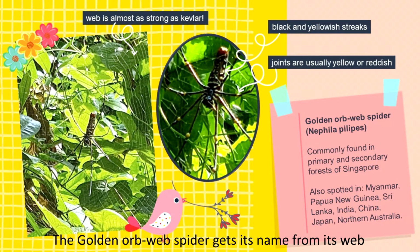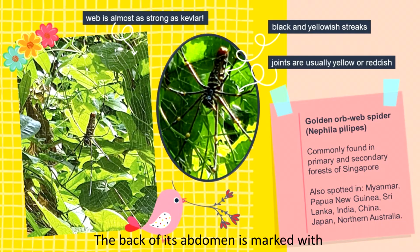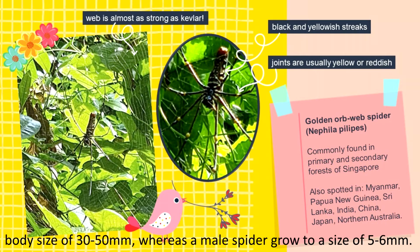The golden orb web spider gets its name from its web, which appears golden when it reflects sunlight. The back of its abdomen is marked with black and yellowish streaks, and its joints are usually yellow or reddish. It is said that this spider produces silk that is almost as strong as Kevlar, a synthetic fiber that has been used to make bulletproof vests. This is likely a female, as female spiders of this species grow to a body size of 30 to 50 millimeters, whereas a male spider grows to a size of 5 to 6 millimeters.